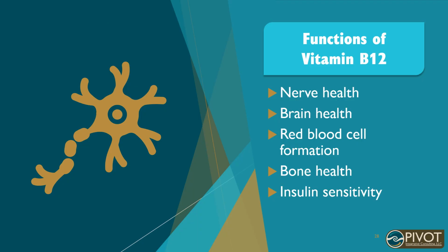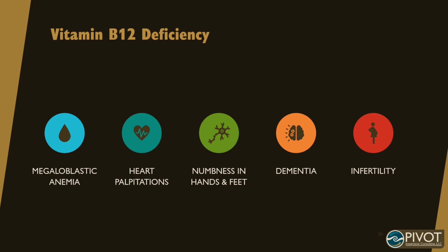Vitamin B12 is necessary for nerve and brain health, red blood cell formation, bone health, and insulin sensitivity. Some signs and symptoms of vitamin B12 deficiency include megaloblastic anemia, which is abnormally large red blood cells, which can present as fatigue, pale skin, and weight loss. Low B12 can also cause heart palpitations and numbness in the hands and feet, which mimics peripheral neuropathy and diabetes. B12 deficiency has also been linked to dementia and infertility.